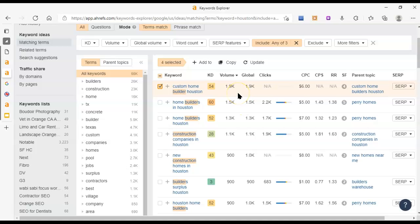So there are 4 things that I look for in a keyword, and that's something that you do, somewhere that you do it, high volume, and low KD. So this one here, custom home builder, something that you do, check. Somewhere that you do it, Houston, check. You've got high volume. This is how many people are typing this exact phrase into Google every single month. So this is almost 2,000 people searching for custom home builders in Houston every single month. So that's really exciting. But it's got a pretty high KD. We look for low KD.